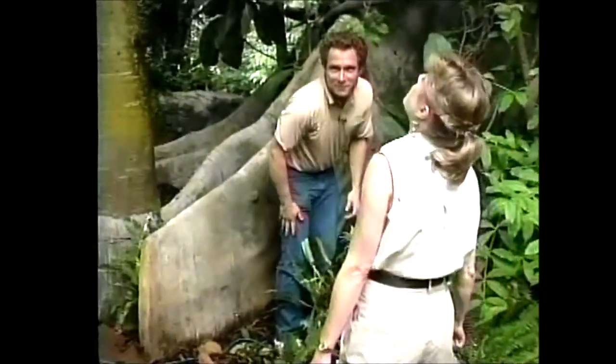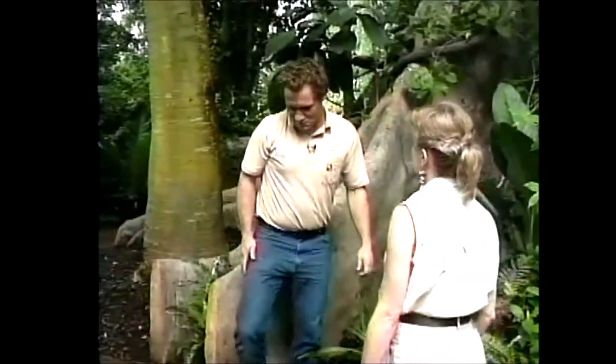Bill, this is really a wonderful indoor garden you have here. Hi, Liz. Welcome to the National Zoo's Amazonian exhibit. Well, thanks. This is Bill Page. He's a horticulturist here at the National Zoo, and he's going to be our tour guide through Amazonia today. Now, Bill, you've been working at the zoo for quite a while now.